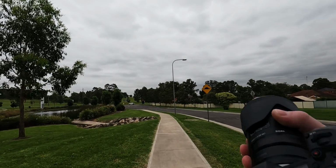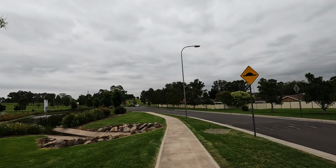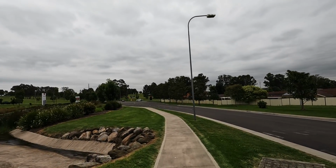And by the way, if you haven't got a Sigma 35mm 1.4, I highly recommend getting one. It's my go-to everyday camera lens.